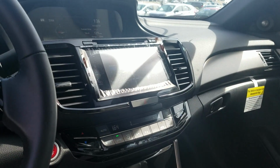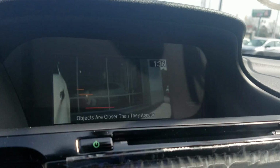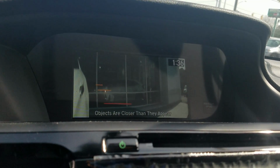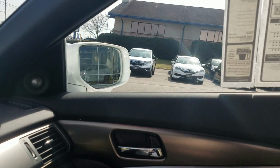And you also got Honda Lane Watch. When you turn your right turn signal on, it displays on your MID screen. And that camera is located right under your right side mirror.